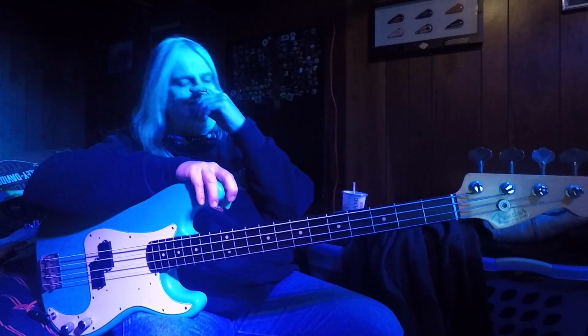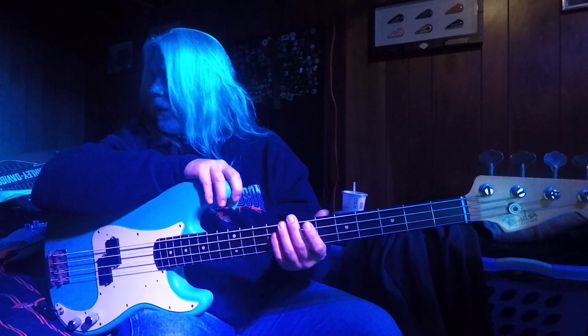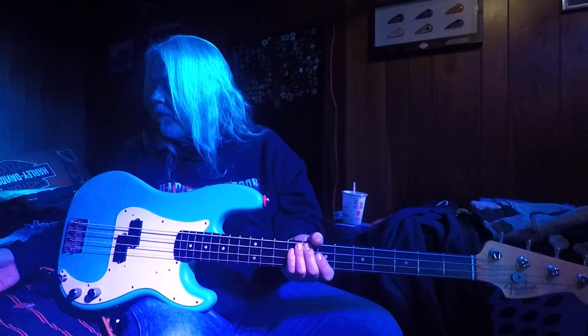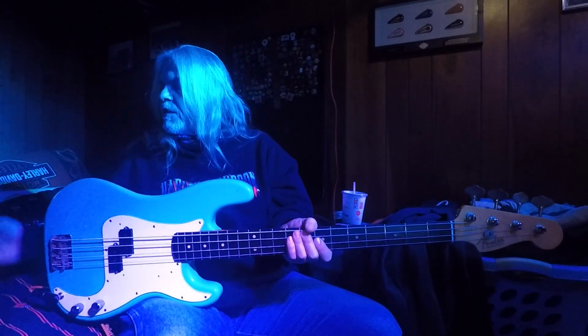I mean, the '90s stuff is good. Some of the late '80s stuff is good. The new custom shop stuff is spectacular. So Fender's still on track with making really good instruments, but for me, these 3 decades were the epitome of my Fender playing: '60s, '70s, and '80s. So we're going to give you the sonic difference between them all.